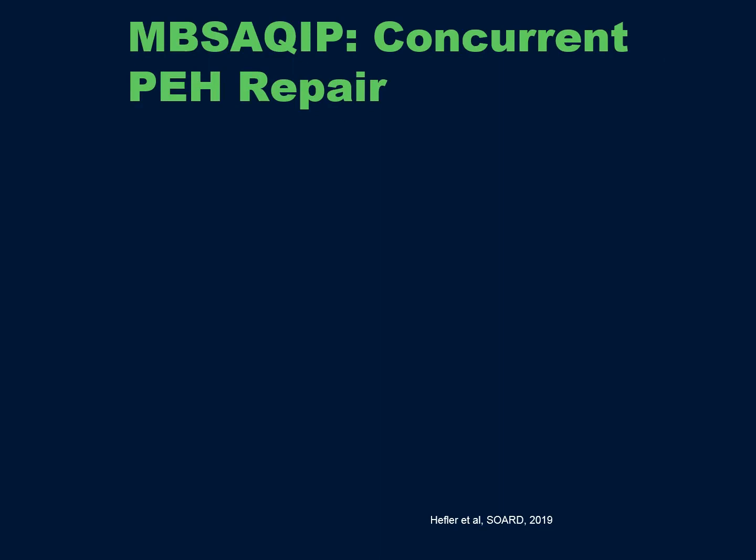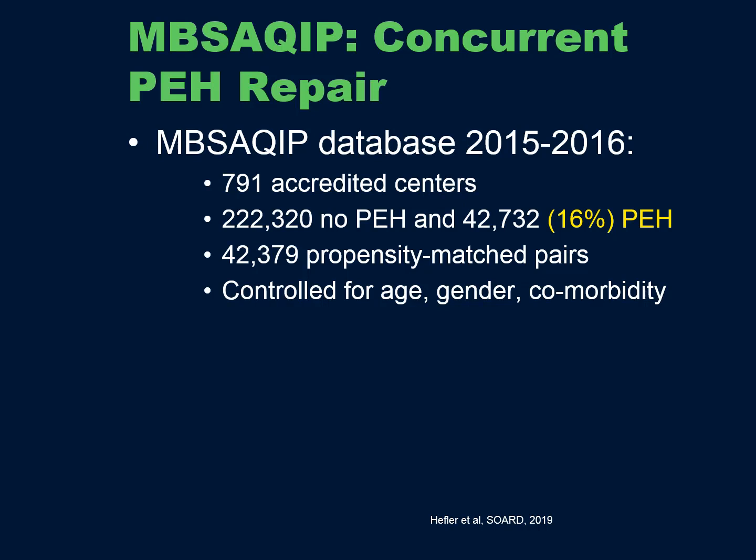We're fortunate in bariatric surgery, because of all of our efforts in quality, that we have the MBSAQIP database to mine, which is a very large database. This is a study out of Edmonton, Alberta, Canada, looking at concurrent paraesophageal hernia repair with bariatric surgery. They looked at the 2015-2016 database. At that time, there were 791 accredited centers, and over 42,000 underwent paraesophageal hernia repair, whereas 222,000 didn't. And so the paraesophageal hernias were done in 16% of that cohort.